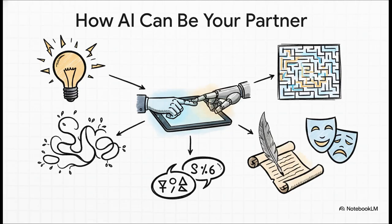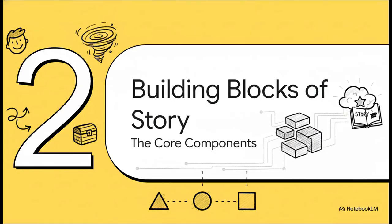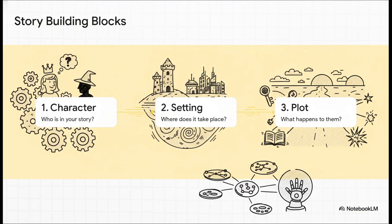And it goes even further. It can be a practice partner, helping you learn a new language by actually having a conversation with you. It is just an incredibly versatile sidekick. So where do you even start? Well, it all begins with the core ingredients of any story. If we can just feed the AI these simple, fundamental building blocks, we're giving it everything it needs to put together a whole narrative. When you get right down to it, every great story answers 3 basic questions: a who, a where, and a what.